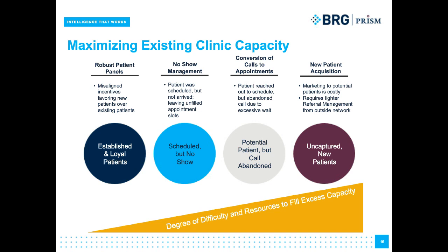So we put this in here to make sure that we're looking at both sides of the equation, and just really to make sure you're aware or considering there may or may not be misaligned incentives in your organizations that favor new patients over existing patients, or where you're bumping existing and established patients further out in order to schedule new patients in, and that's not necessarily helping anyone at the end of the day.